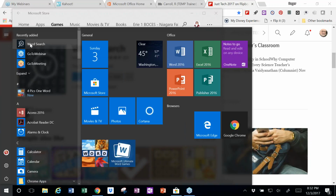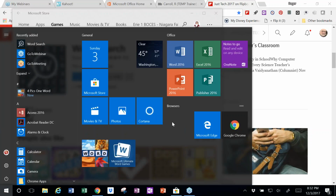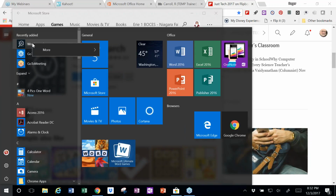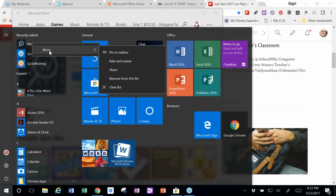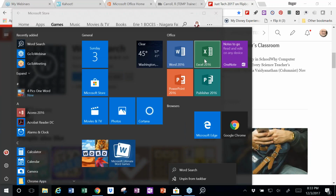Notice here, if I right click on it in the list here, or if I pin to the start here, I want to show you that. Right now it's in my program list. This is my list of start programs. So if I right click, pin to the start menu, now it's clear the list, pin to the taskbar, it's going to show up down here, or I can also pin it to my start menu.